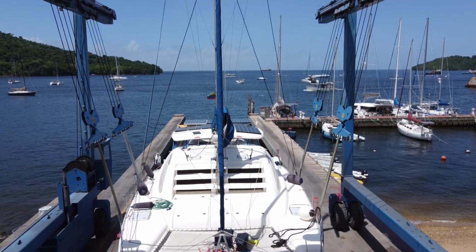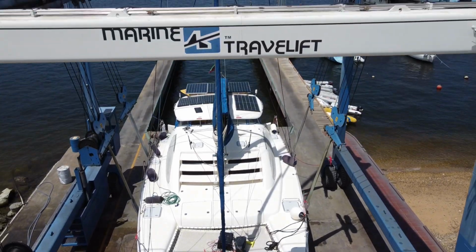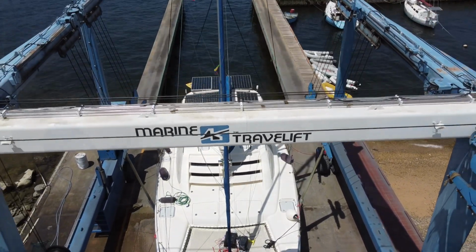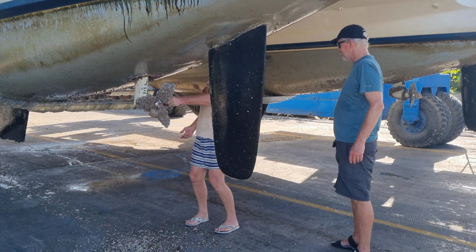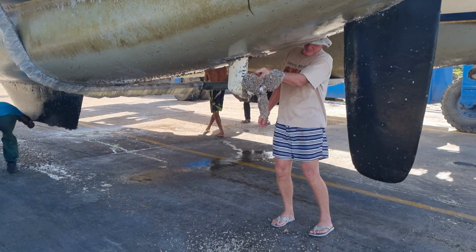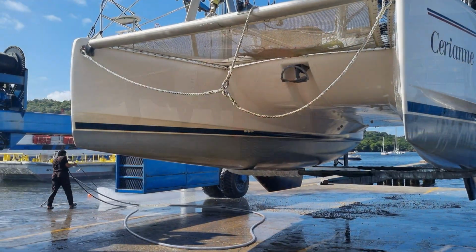In our case, they pulled us out at 10 o'clock and they put us back at 2 o'clock in the afternoon after lunch. This gave us a chance to actually clean the props and change the sail drive oil, which we had been meaning to do, but we needed the boat out the water for it, so that was a good opportunity to do the sail drive oil change.